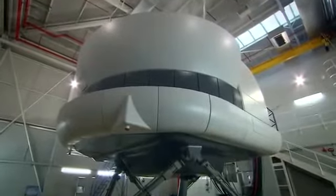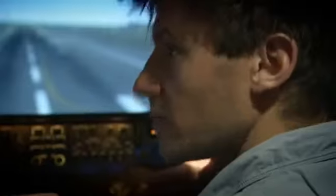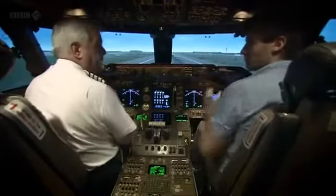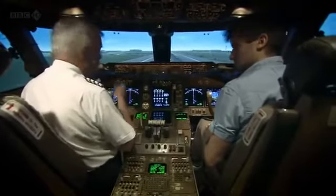He's going to demonstrate a 747's autopilot in one of the airline's £8 million flight simulators. Right, I'll just give you a chance to fly the airplane manually for a little while, as we're climbing away. And then what we'll do is we'll put the autopilot in, we'll bring it round and we'll do an automatic approach and an auto land onto this runway.